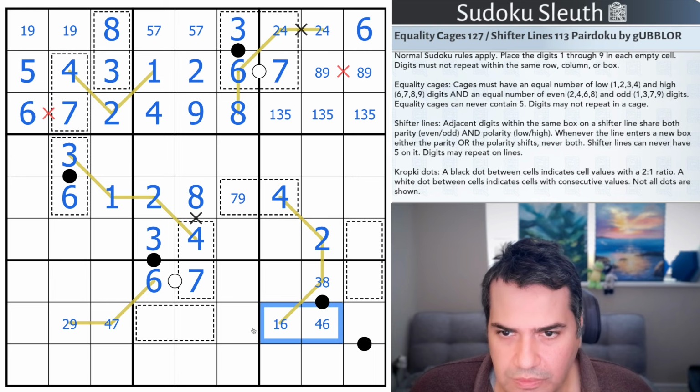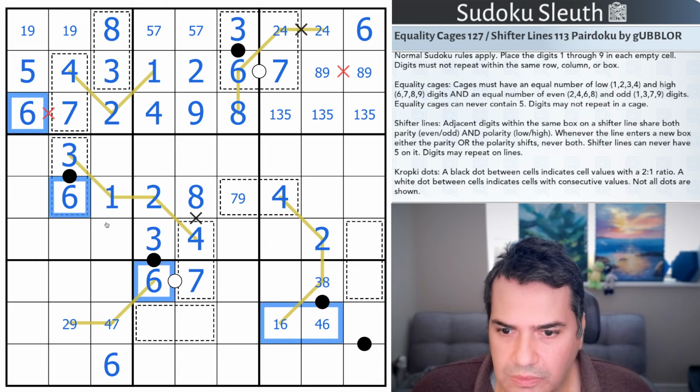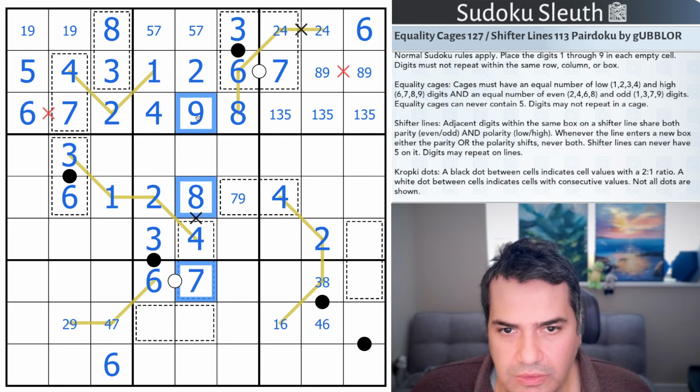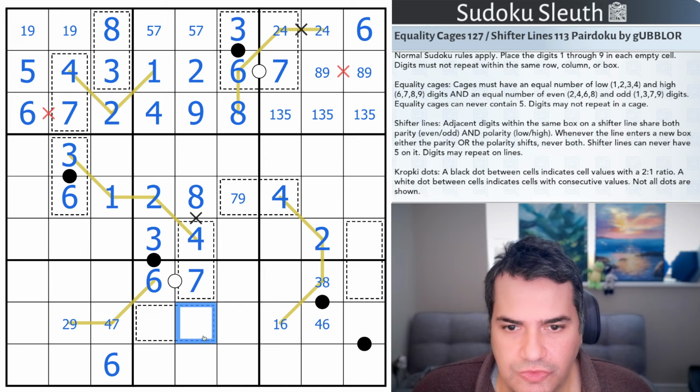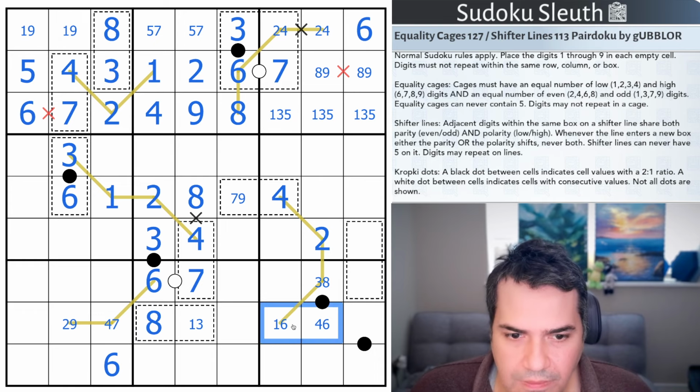Not very useful, though. It does give me a 6 down here, just Sudokus. Because it's essentially either 8, 6 or 3, 6. Doesn't help me rule out which one of these it is. Does it help me with this equality cage? 7, 8, 9, and 6 all see this cell. So this is the low one, and it's not 4 or 2, it's 1 or 3. And therefore this has to be an 8 to go with that 1 or 3. Again, doesn't help me resolve this as far as I could tell.